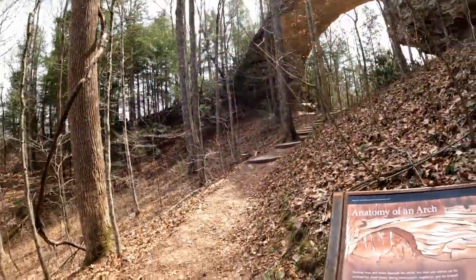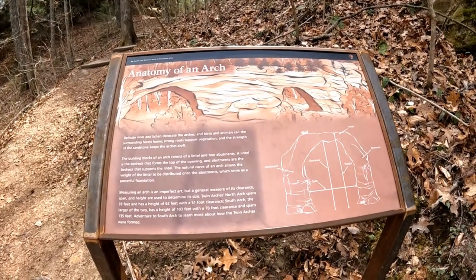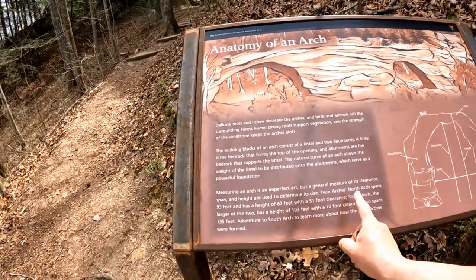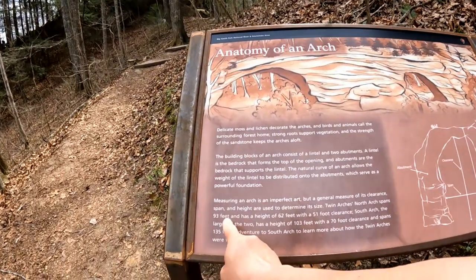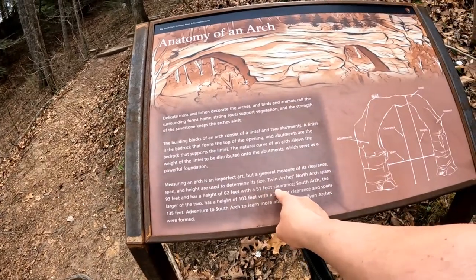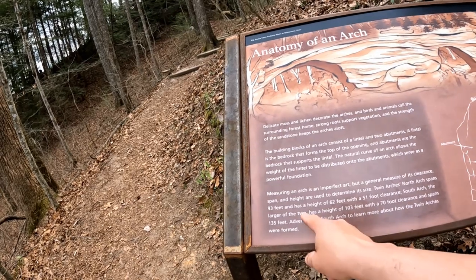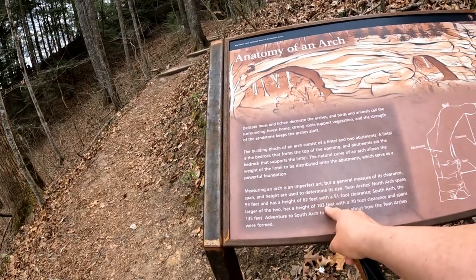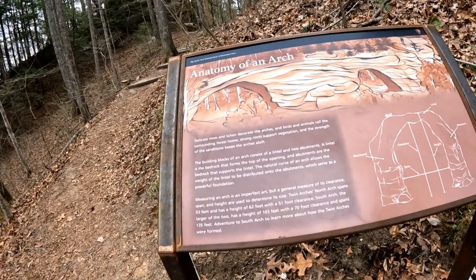Okay, we're back at the arches. We came upon this other sign here, and it does have the dimensions for these arches. The north arch, which is this one, spans 93 feet and has a height of 62 feet with a 51 foot clearance. The south arch, the fatter one, that one's the larger of the two, has a height of 103 feet, 70 foot clearance, and spans 135 feet.